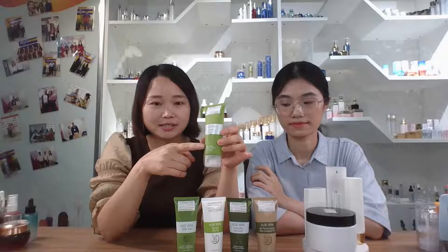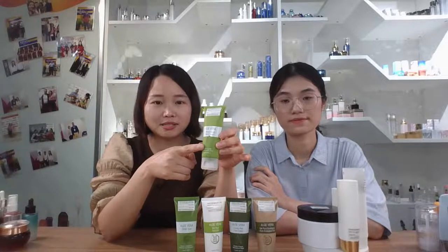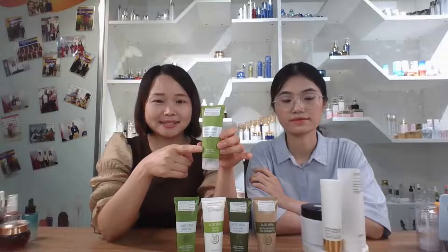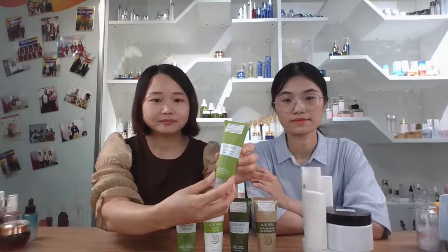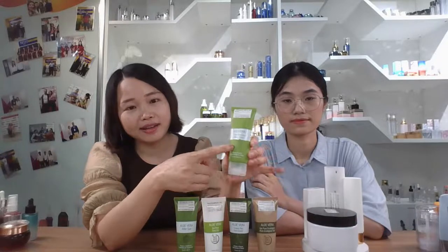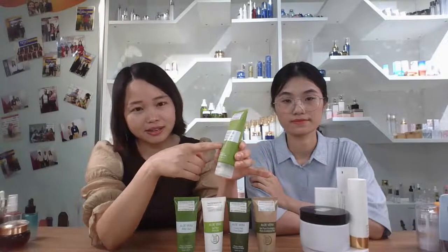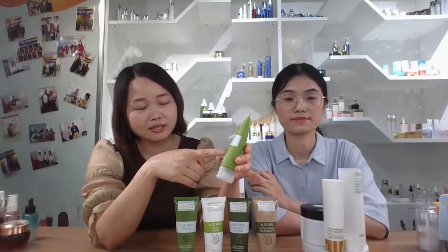The surface of the tube can be customized for gloss or matte. It depends on your needs. If you like the matte surface, we can make the tube in matte finish for you, okay? And you can see here, we can print the picture or pattern on the surface of the tube.